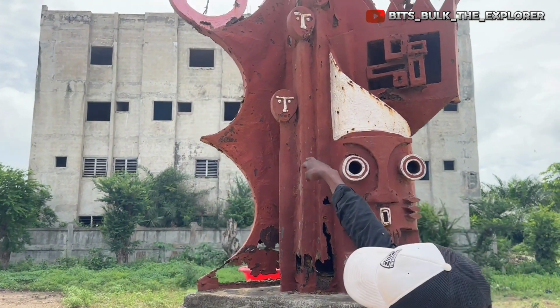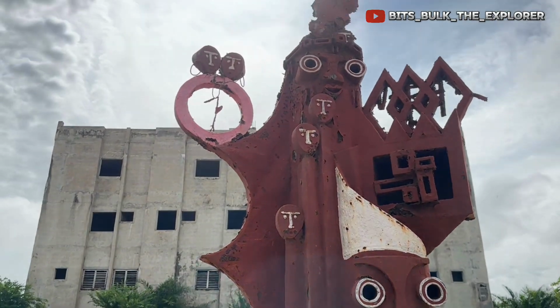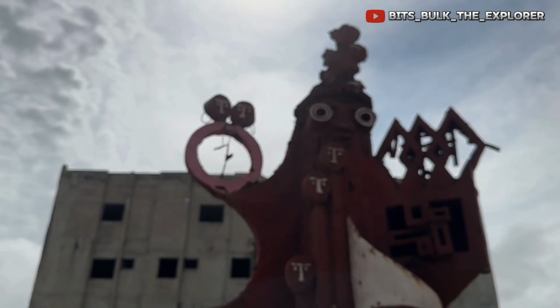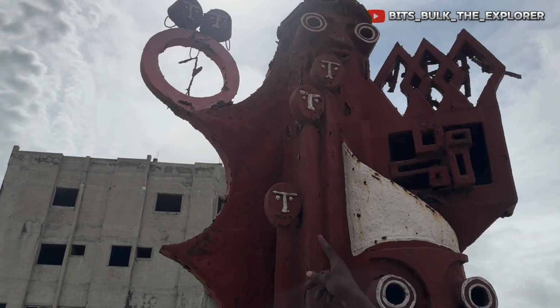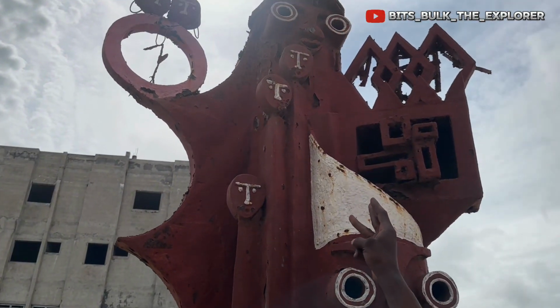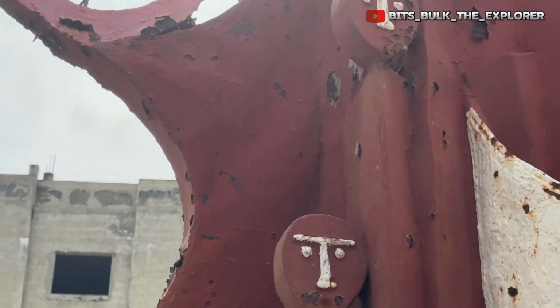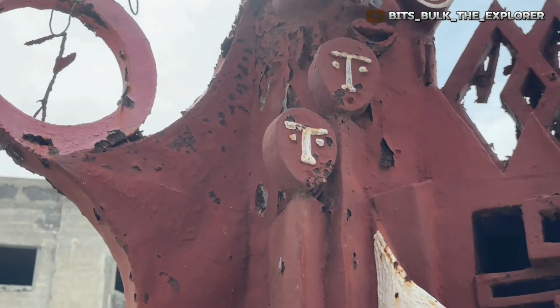Okay. This one, this head, represents the slave from Togo. Three heads. Okay, I see. Yes, I see. You represent the slave in the front for Togo. Okay, for Togo.